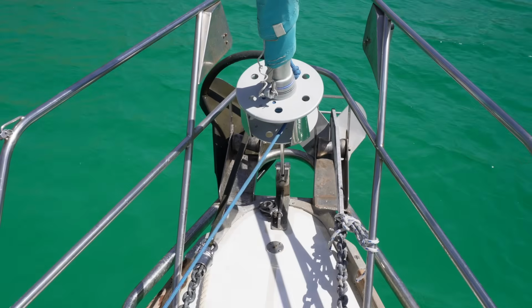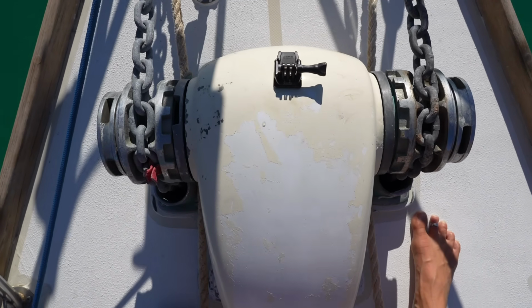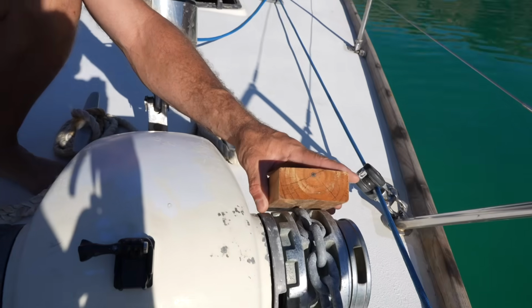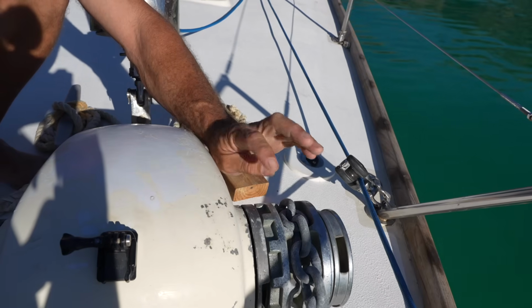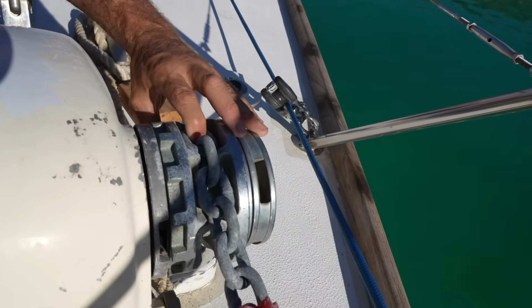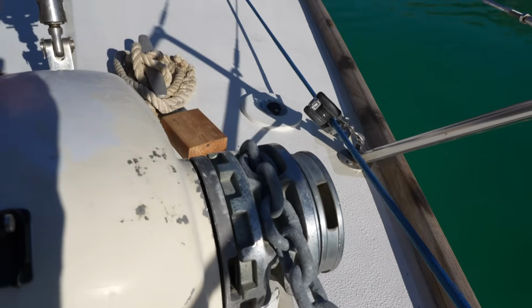We run, I think it's a 120 pound Rocna anchor. We run a 10mm chain. We do have a bit of a problem here because this gypsy is actually designed for a larger chain, so it does slip. That's why we've got to have a block here at the moment until we can source another chain wheel. We don't want to use the size chain that it is designed for because it's absolutely massive. I just think it's not necessary. I don't even know if our locker would have enough space to carry the chain that we like carrying. We like to have around about that 100 meter mark of chain.